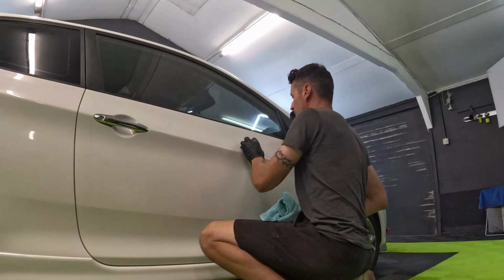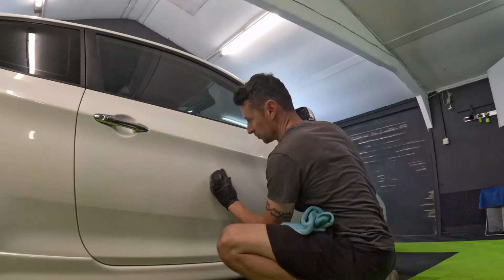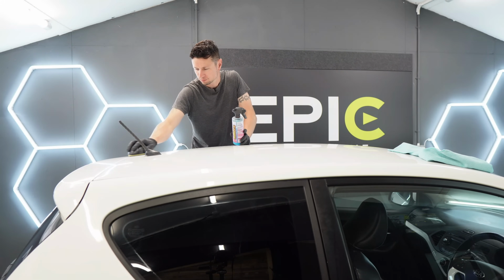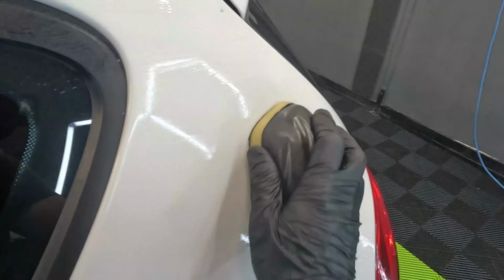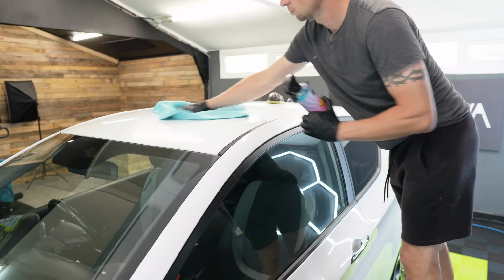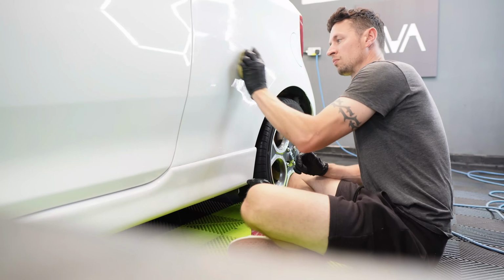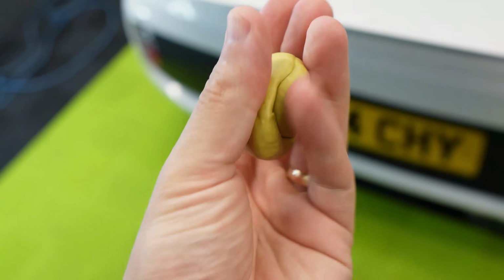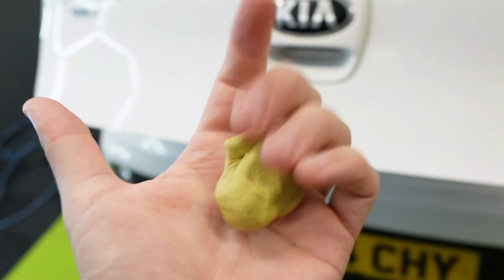This next process involves me removing the last contaminants with a clay block. The reason I chose this was because time wasn't on my side, and it is a quick and easy way of getting the job done. However, the clay block, as good as it is, really does have its limitations, and as I found in this case, it wasn't quite enough to shift everything. So in the end, I decided to use a clay bar instead.